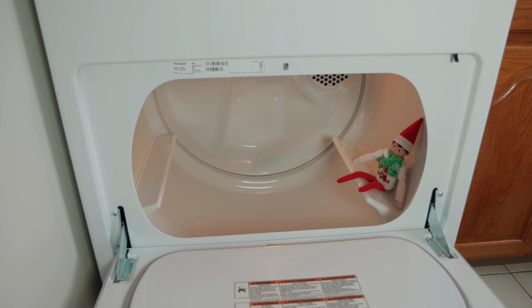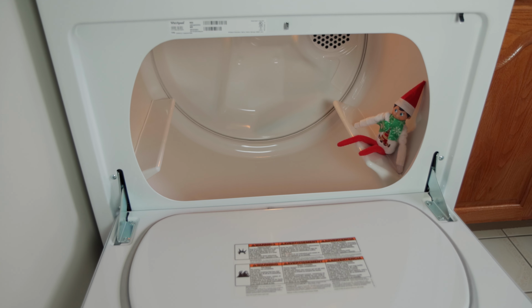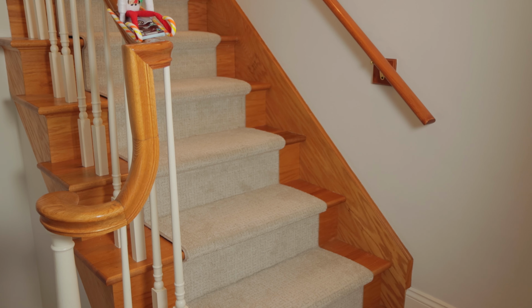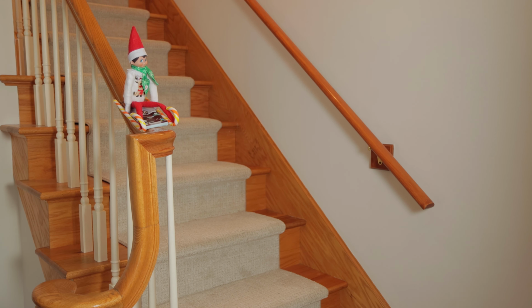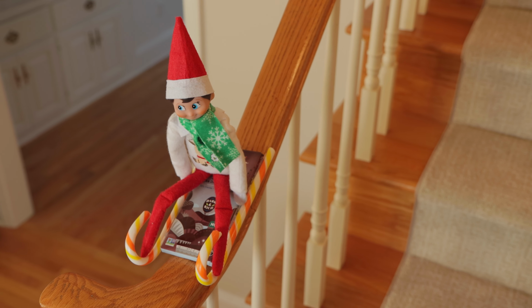On another morning, we discovered our elf in the dryer. Apparently, he had been riding it like a thrill ride at an amusement park. He's crazy. Using candy canes as a sleigh, one morning we discovered our little elf sliding down the railing of our stairs. He's a maniac, but it did look like a lot of fun.